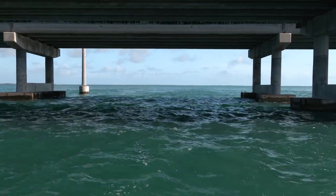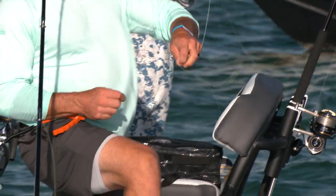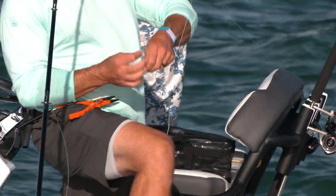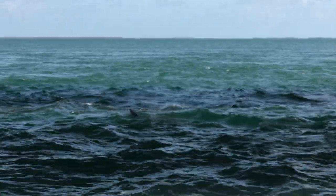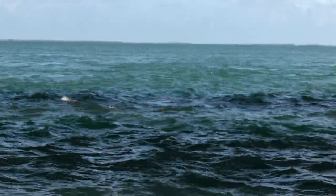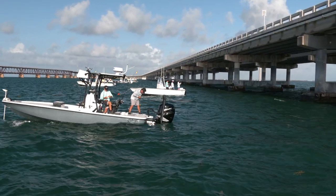If we wait, we're gonna get them. I'm gonna try to put two corks on here, Rich. Maybe it'll hold it up a little bit better. The tide's just now starting to really go. We just saw some fish rolling back behind us here. Maybe if we get the right depth and the right rig, we'll get bit.